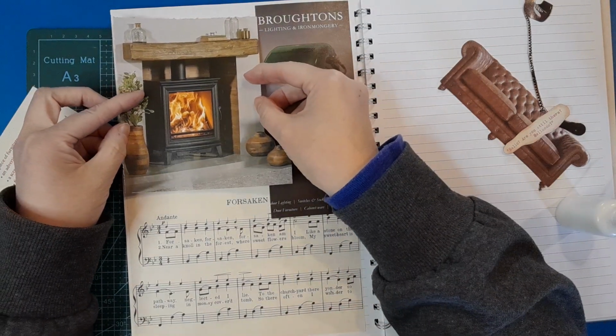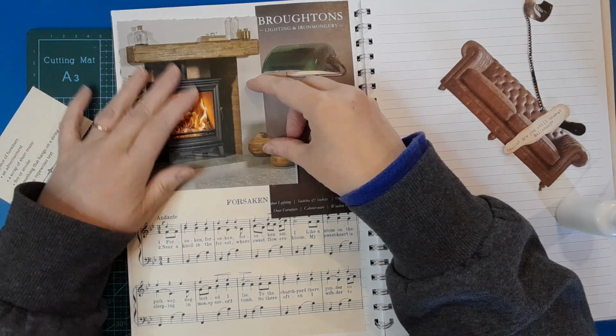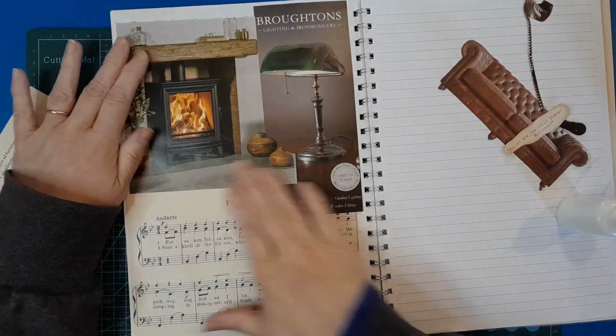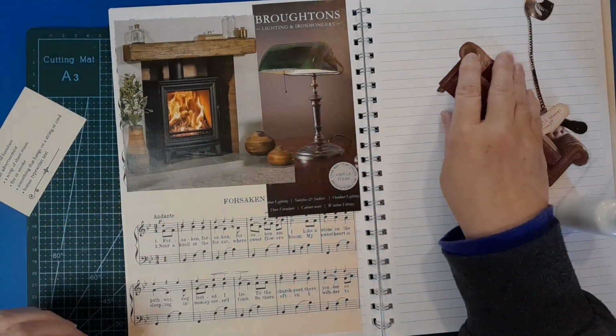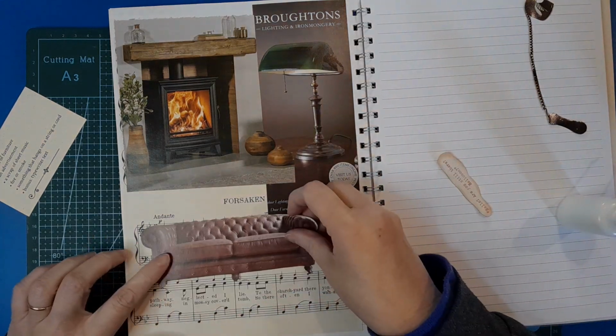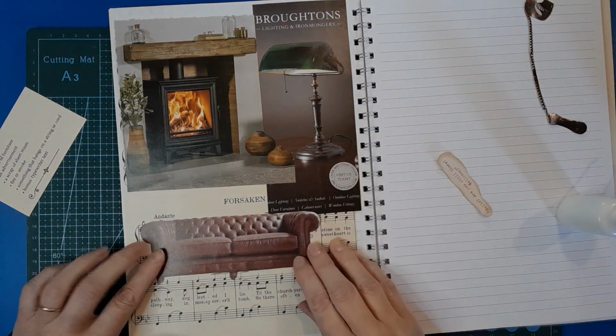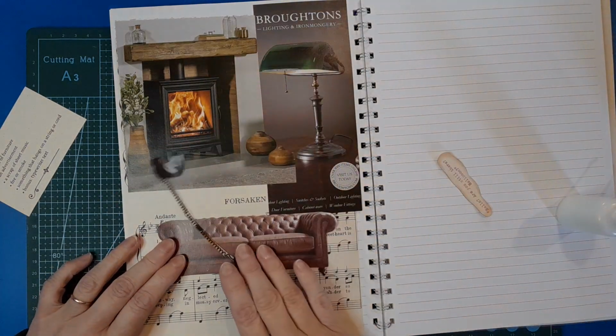Feel like I'm all fingers and thumbs today. My hands are cold. It is really cold this morning. The sun's out, beautiful day outside, but it is really cold. Autumn has come with a vengeance. It really has.